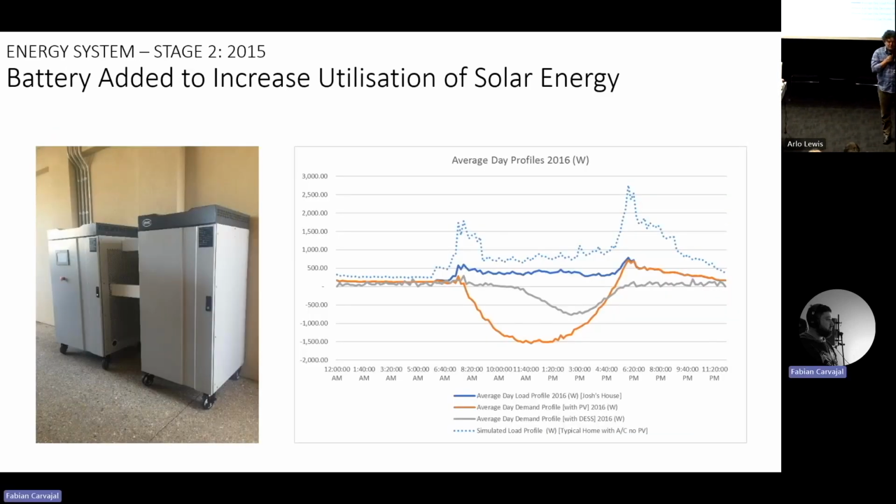The first technology upgrade in our home came in 2015 when we installed what was then the first behind-the-meter lithium iron phosphate battery on the Southwest Interconnected System, which is our integrated grid in the southwest corner of WA. Now, I'm sure there were plenty of illegal batteries going on, but this is the first legal one. And we know that because it took nearly 6 months to get it approved through our state utility, Western Power.